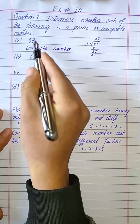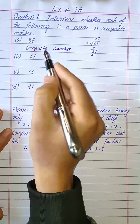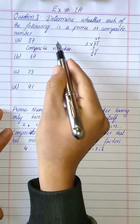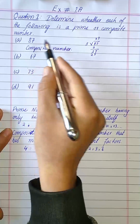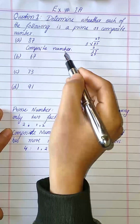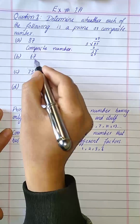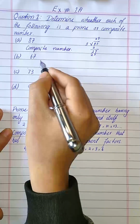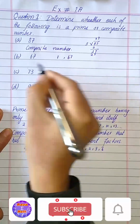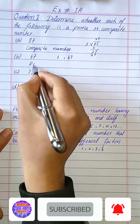Because every number has two fixed factors, which are 1 and itself. 87 has a factor of 1 and itself as well, but other than 1 and itself, it has factors of 3 and 29 as well. So it is a composite number. And 67 cannot be divided by any table other than 1 and 67. So we can say that 67 is a prime number.